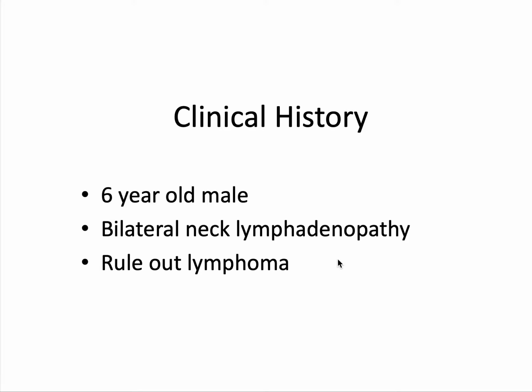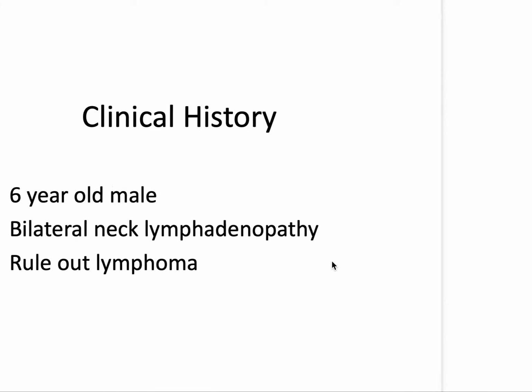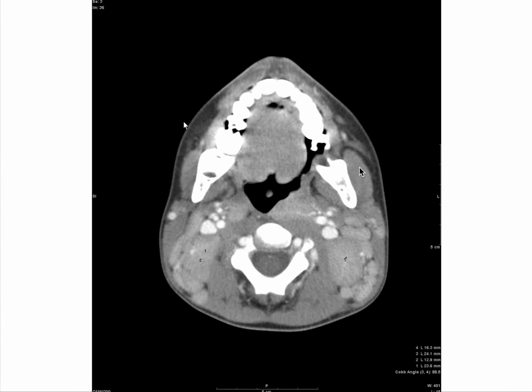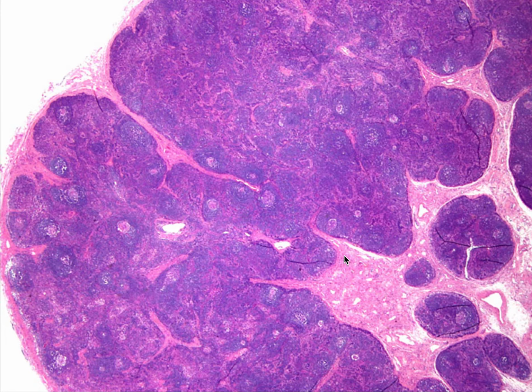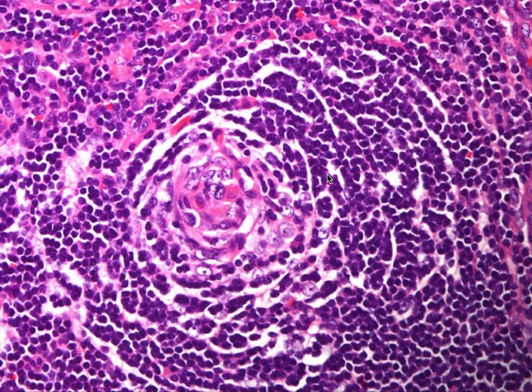Next case is a 6-year-old male with bilateral neck lymphadenopathy and rule-out lymphoma. So here's lymph nodes. And section showed again these lymphoid proliferation, but again very small, regressed, tiny germinal centers with retained mantle zones. Here again, very tiny regressed germinal centers.